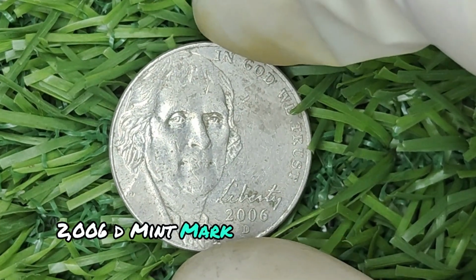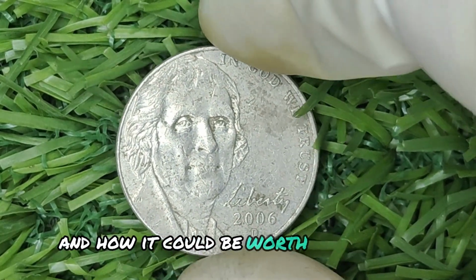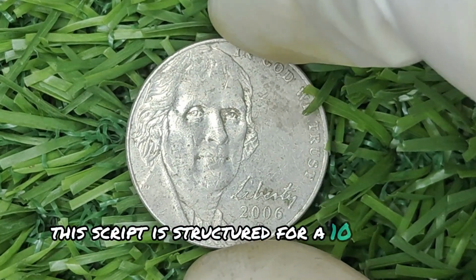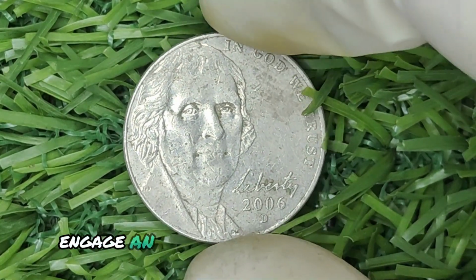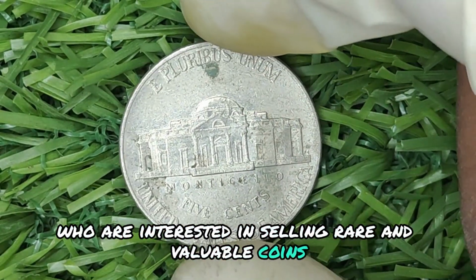2006 D Mint Mark Jefferson Nickel 5-cent coin, focusing on its value and how it could be worth $1.6 million. This script is structured for a 10-minute video and is designed to engage an audience of coin enthusiasts who are interested in selling rare and valuable coins.